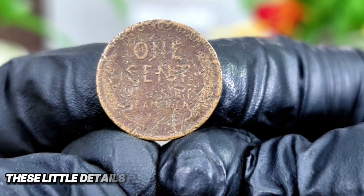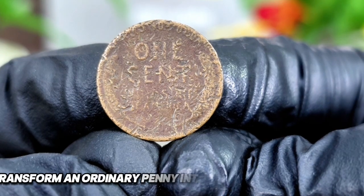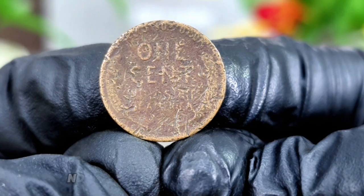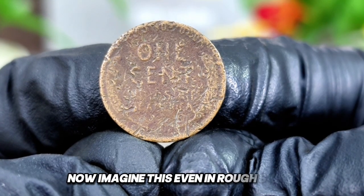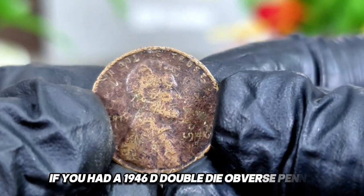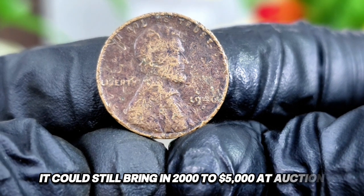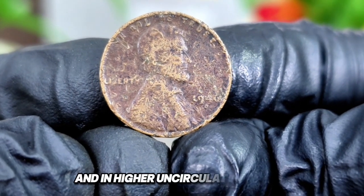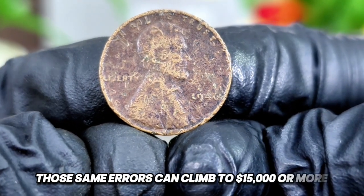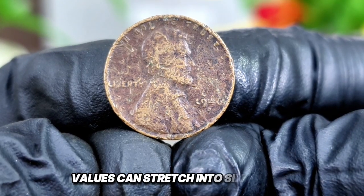These little details, often overlooked on worn-out coins, can transform an ordinary penny into a collectible, worth hundreds or even thousands of dollars. Now, imagine this. Even in rough shape, if you had a 1946D double-die obverse penny, it could still bring in $2,000 to $5,000 at auction. And in higher uncirculated grades, those same errors can climb to $15,000 or more. And for the true top-tier examples, values can stretch into six figures.